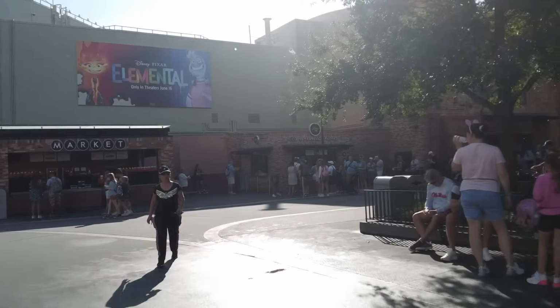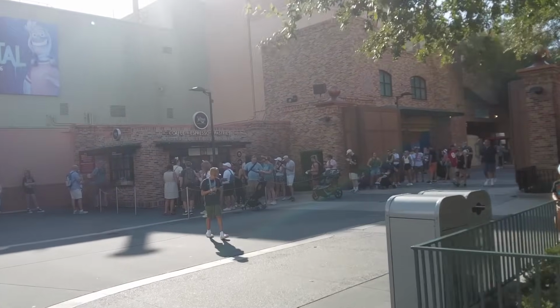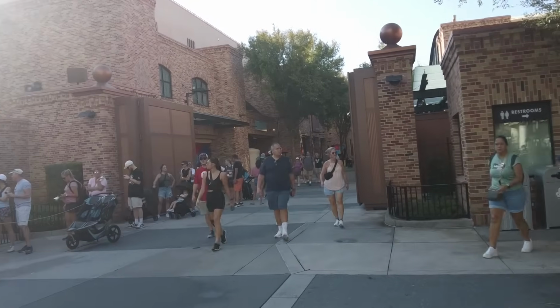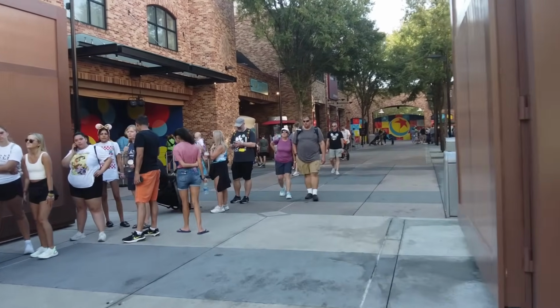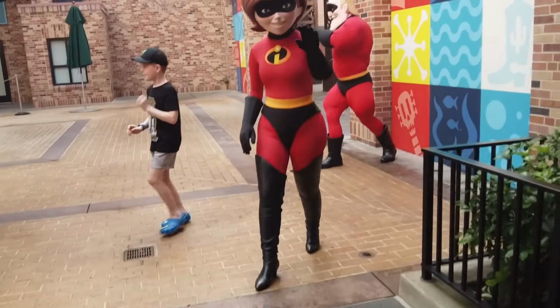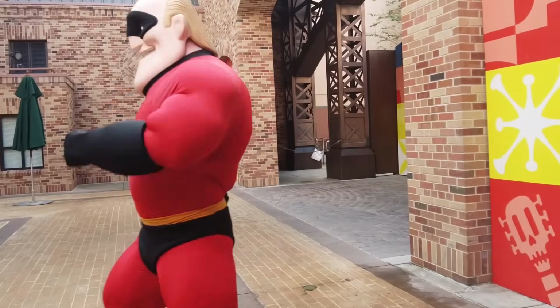But I actually do think, let's go check out all these characters back here in the Pixar Place area. There's actually a bunch of characters back here. You've got Edna Mode, you've got Sully. I can see Frozone. The Incredibles are usually back here. Oh yeah, Mr. Incredible. What is Mr. Incredible doing? Hi, how are you today? You look great as always.